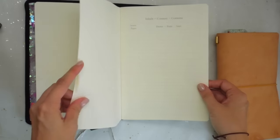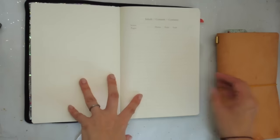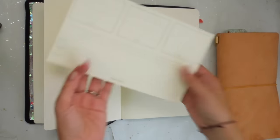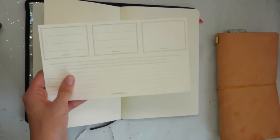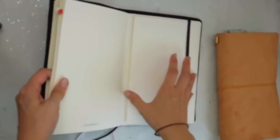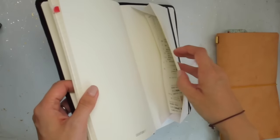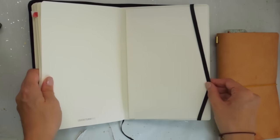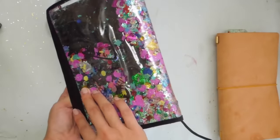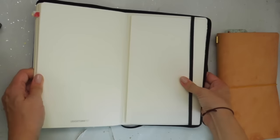here, and it comes with a couple of stickers too. These ones here, and there is a gusseted pocket in the back here where I just kept some of my receipts. I don't use the band because I keep it in this traveler's notebook, the Didori.